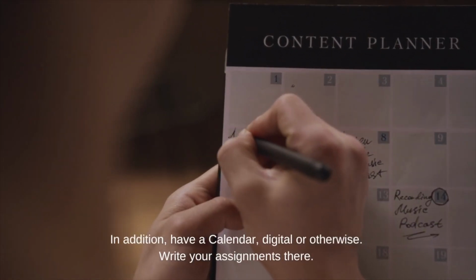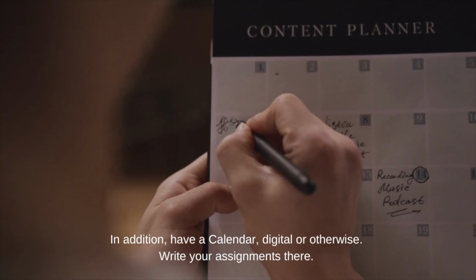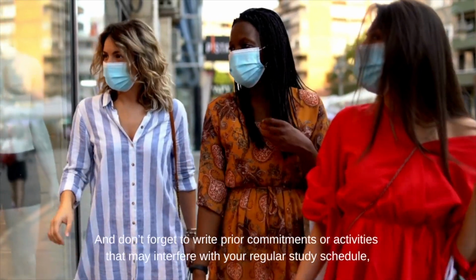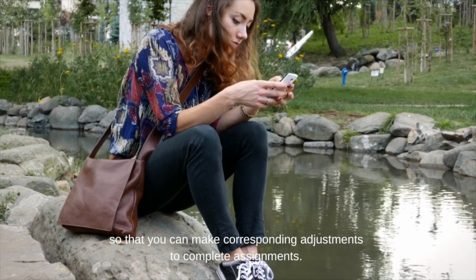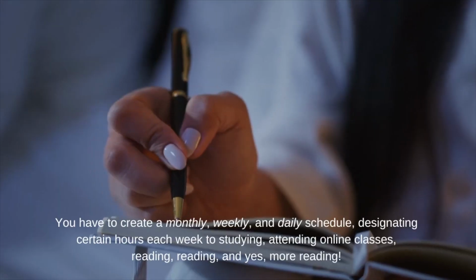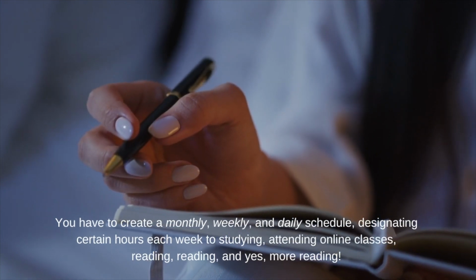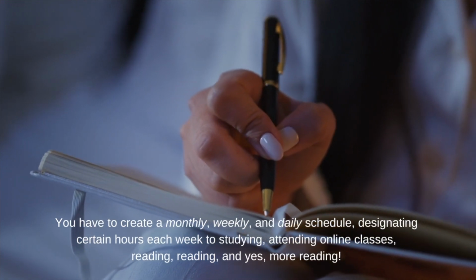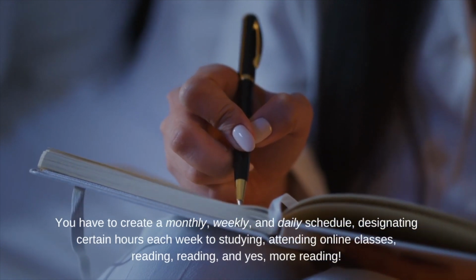In addition, have a calendar, digital or otherwise. Write your assignments there. And don't forget to write prior commitments or activities that may interfere with your regular study schedule so that you can make corresponding adjustments to complete assignments. You have to create a monthly, weekly, and daily schedule, designating certain hours each week to studying, attending online classes, reading, and yes, more reading.